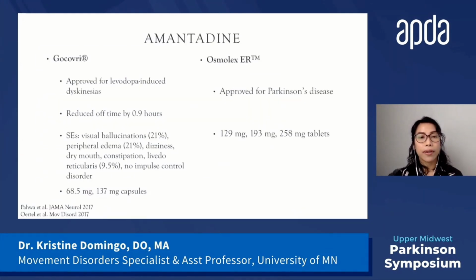There are different formulations of amantadine. You have Gocovri, which is an extended release amantadine. And so this is approved for treatment of levodopa-induced dyskinesias. And it also has been shown to reduce off time by about 0.9 hours. And here are the side effects associated with Gocovri, and these are the doses of Gocovri. Osmolex is approved for Parkinson's disease, and then also here are the doses for this medication.